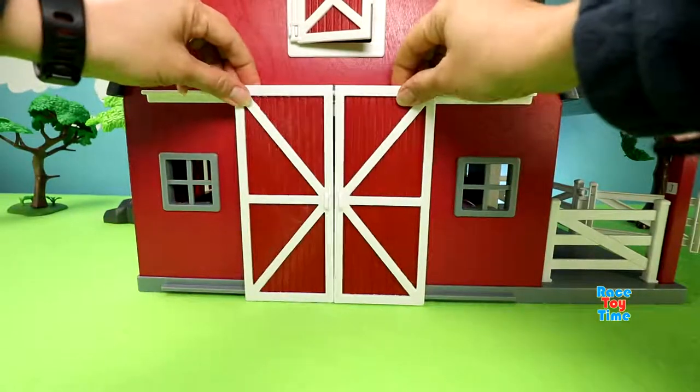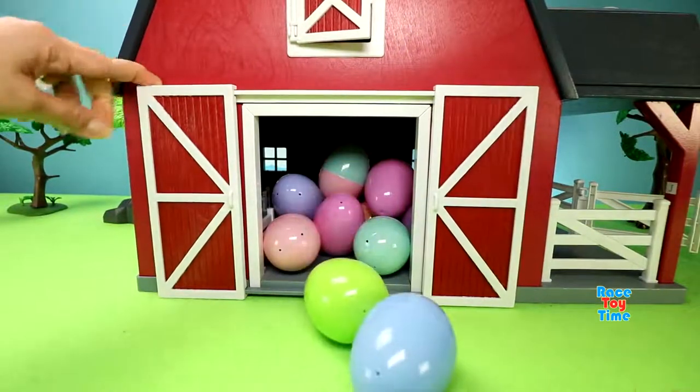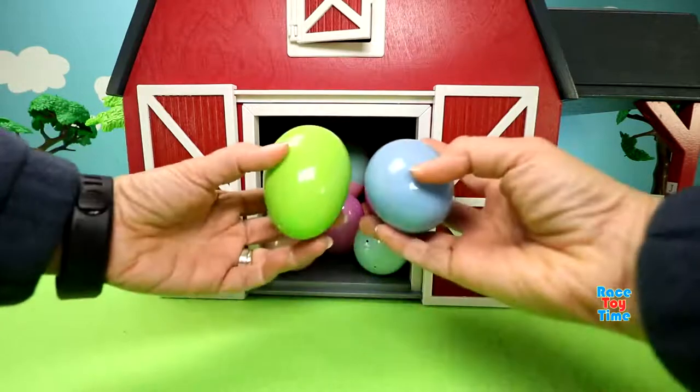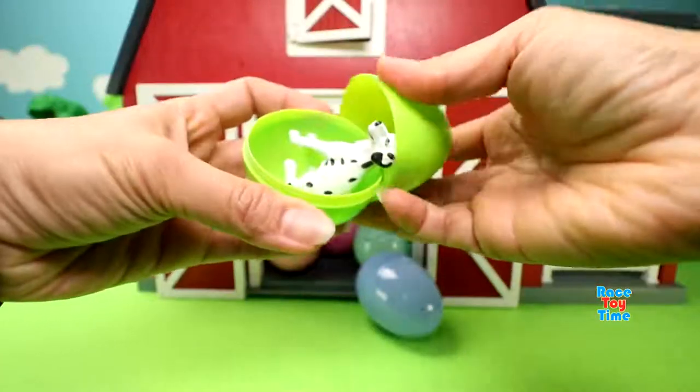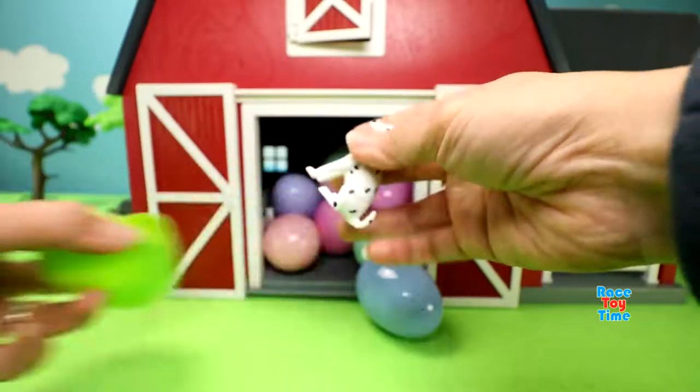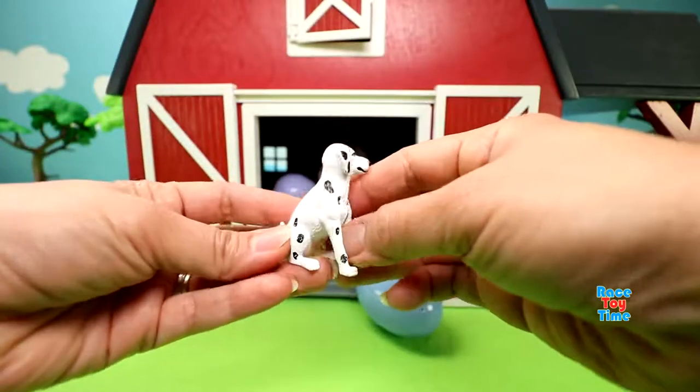It's time to open the barn. Oh, some surprise eggs. Let's open them up. We have a dog. It's a Dalmatian.